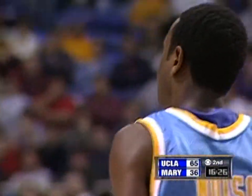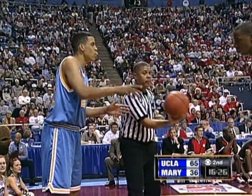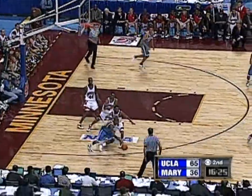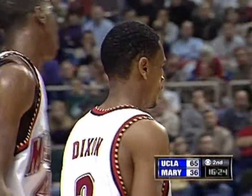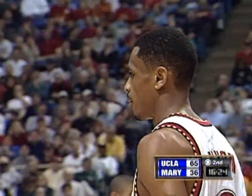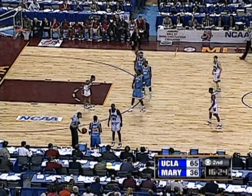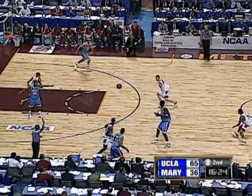65-36, 16-26 to go. Extending the floor. They've got to create as many possibilities to score quickly as they can, Maryland. Trap in the backcourt. On Watson, the foul is going to be called on Juan Dixon. His first, team first, first team foul of this half. Earl Watson always looking around.